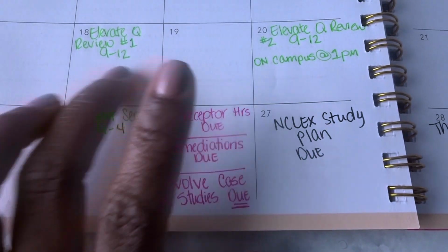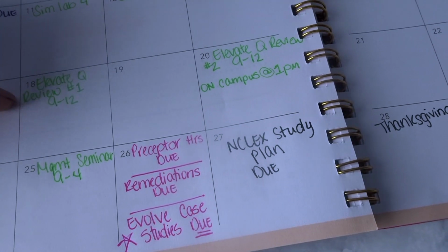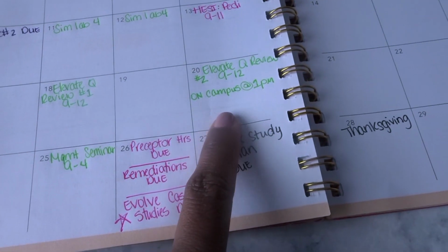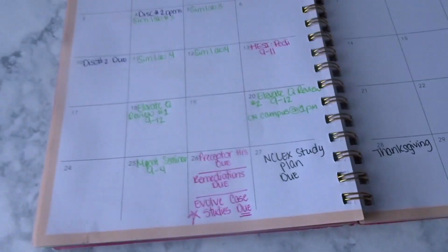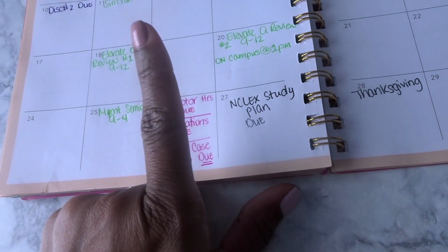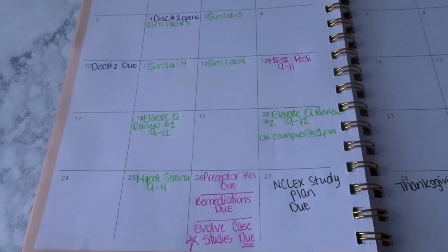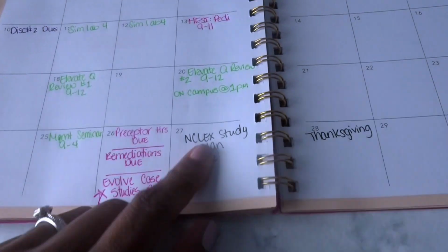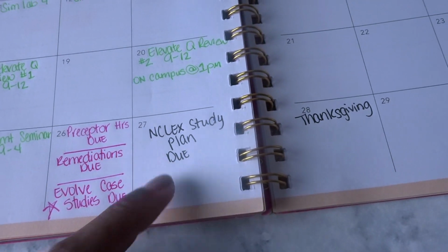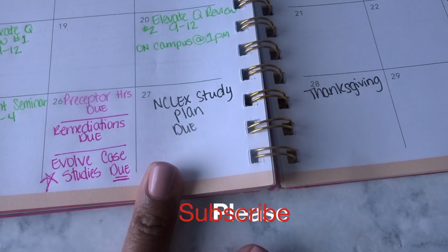Elevate is a part of the Hearst review course. They're going to offer it to us. We're going to take it at school. And it looks like it's two reviews, so number one and number two on campus from 9 to 12 both days. And then the 20th, we have to stay on campus to meet again at 1 o'clock for, I think, telling us about our NCLEX study plan and what we have to do to make it and everything. And then it's going to be due the following Wednesday.